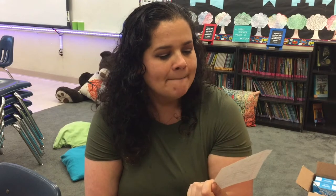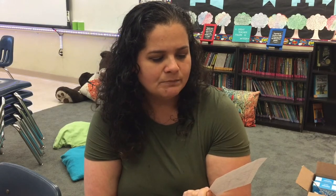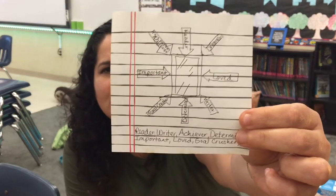I have a back door which leads to the bathroom, and right now there's hardly anything on it other than the curtain that's covering the window, because you can see through to the other class. Our bathrooms connect to the next classroom. So I want to put this mirror on that door and put a whole bunch of arrows around the mirror with a whole bunch of sayings. I might change some of these, but the sayings say reader, writer, achiever, determined, important, loved, goal crusher. I was thinking of other ones, but I'm going to have a total of, it looks like, 8 different arrows going around the little mirror. Let me show you. I don't know if you can see that in camera.